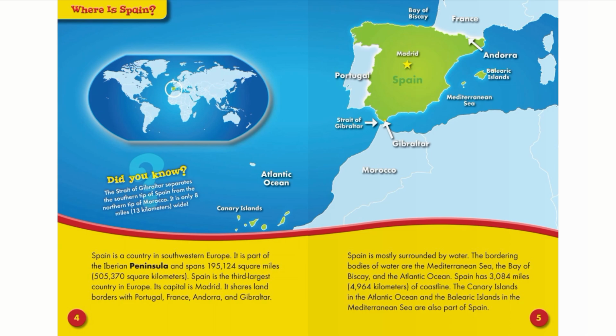Spain is a country in southwestern Europe. It is part of the Iberian Peninsula and spans 195,124 square miles, 505,370 square kilometers. Spain is the third largest country in Europe. Its capital is Madrid. It shares land borders with Portugal, France, Andorra, and Gibraltar.